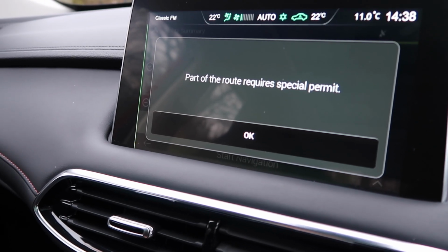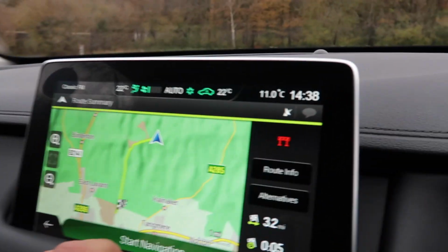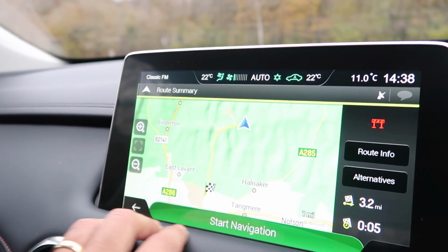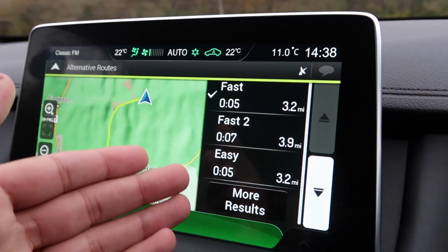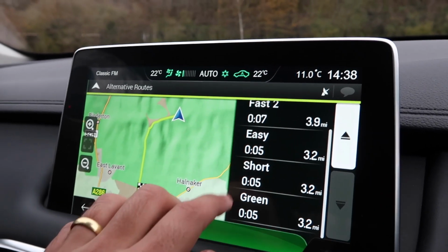Right, part of the route requires special permit. It shouldn't do, but okay. You do have route info, and you have alternatives. So you have fast, another fast one, or an easy route. More results, and you have short, green.